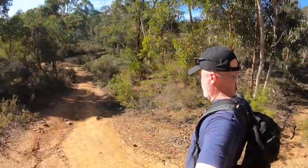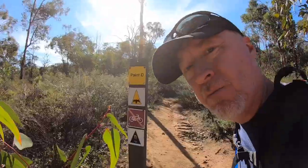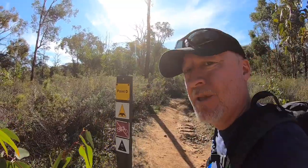Some parts of the track narrow, like this section here, and it's quite rocky, so you really need to watch your step. We're at point D. I don't know what that means.